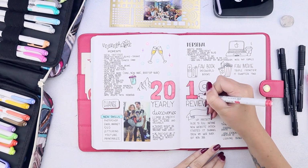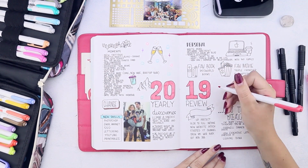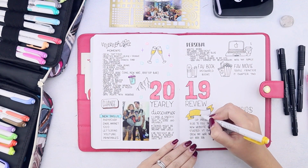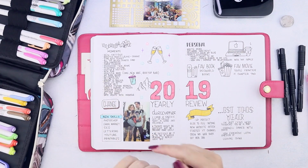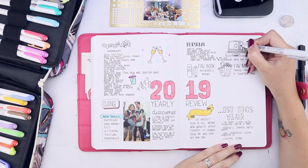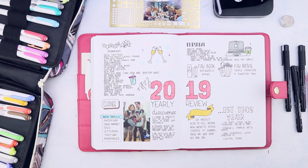It's pretty difficult to fit the whole year in just 2 spreads, and I do have many more things you could include. So if you don't want to add any doodles and you want it to be more, let's say, businessy, you of course can do it and fill it out with tons of other memories and important data for your year. But for me, that was pretty much it. I feel like it gives a good overview of my whole year.